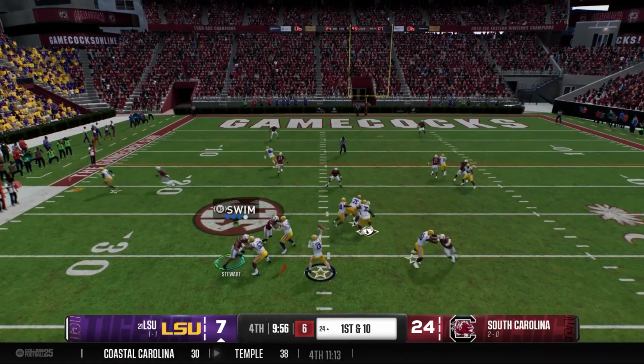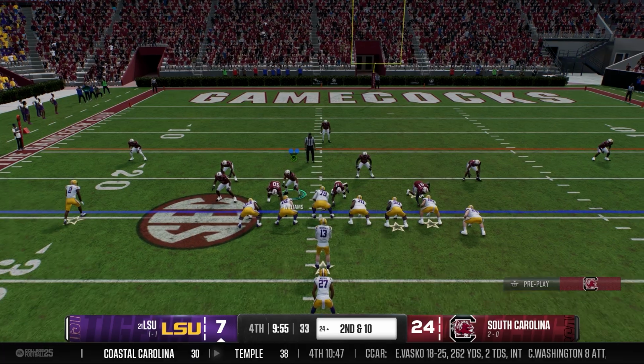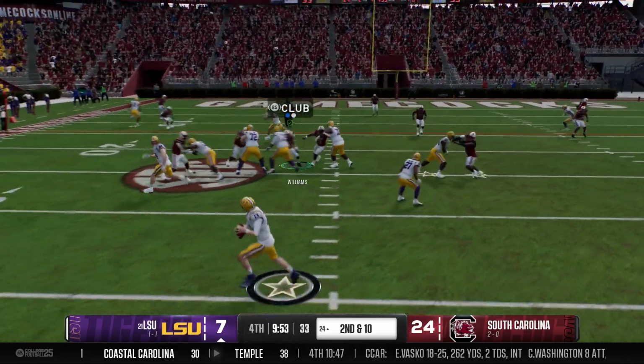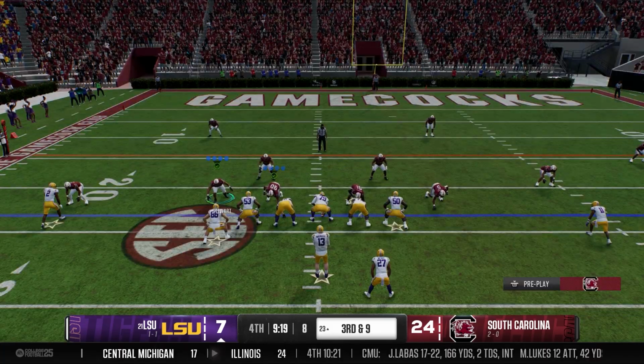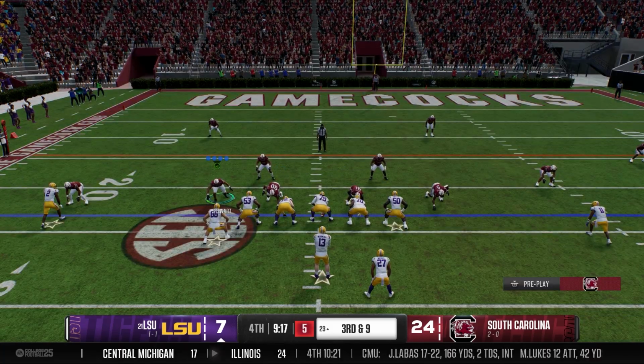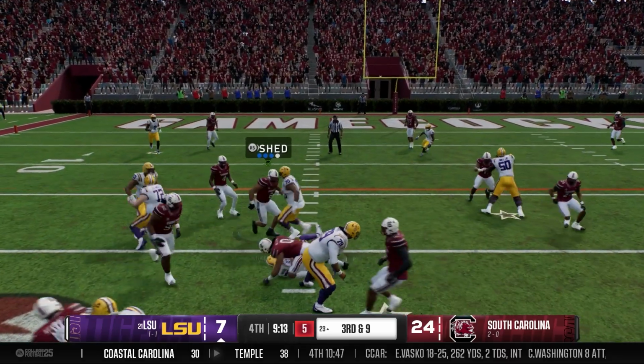LSU putting together another drive. Out route, and that one can't be caught. Nice defense. Knocks it free. 2nd and 10. Bootleg. Nusheimer looks short, and that one's going to be dumped off, but he steps out of bounds. So it only picks up 1. Now it's 3rd and 9 for the Tigers, and they're going to hand it off. Williams will not get it.